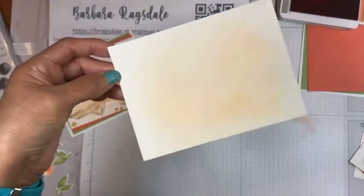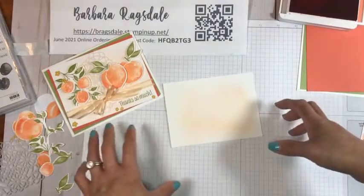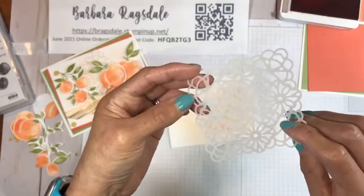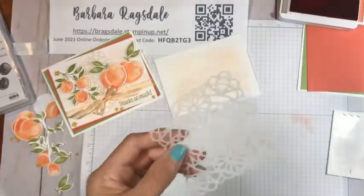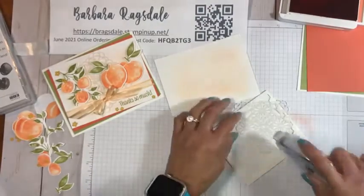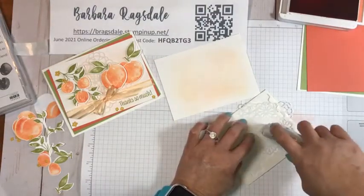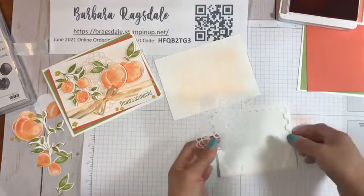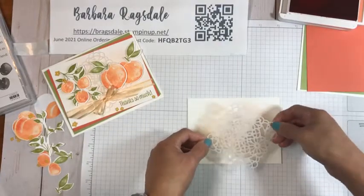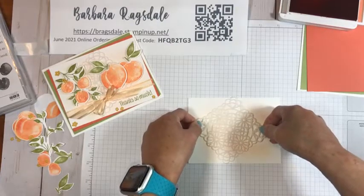So let's see, but I know there's just a shadow. That's all I was trying to do, is just create some kind of a shadow in the background. And then I'm going to be putting on one of our vellum doilies. The vellum doilies are in white, and I want to make sure I'm putting adhesive on the right side. And I'm just putting it on part of it, the part that's going to get covered up, essentially. Okay, and then this vellum doily goes this way, because I have to save room for my sentiment.